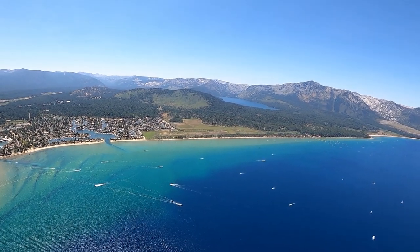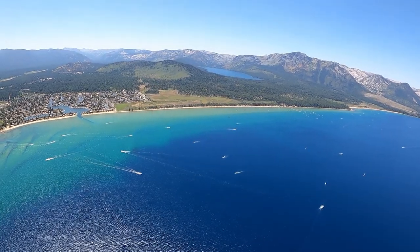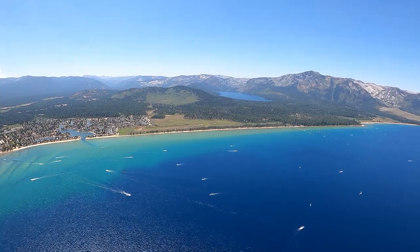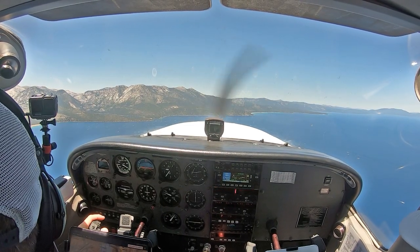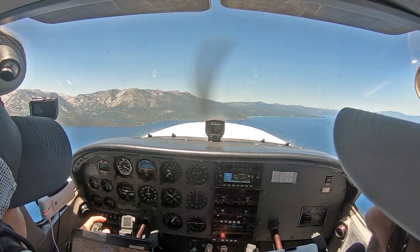Lots and lots of boats on the lake. Yep. Very cool. All right, no more photo. There's Emerald Bay, man. Huh? There's Emerald Bay. Yeah.